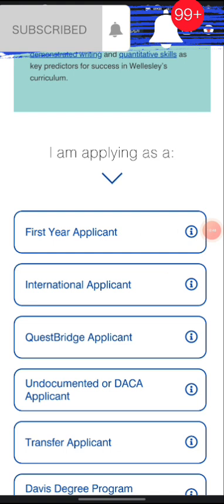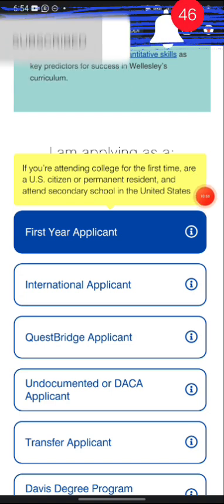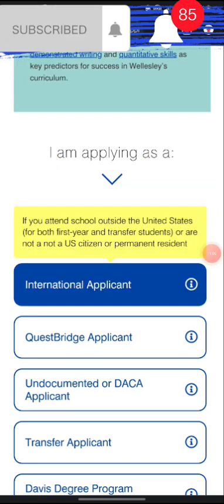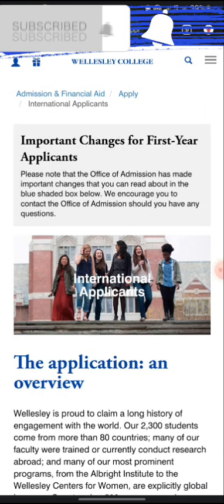applicant. So what you can do is click on this app icon here. When you click on that, you are attending college for the first time, and you are a citizen in the United States, or you have permanent residence. If you are applying as an international student, you attend school outside the United States for both first year and transfer students, or are not a citizen in the state. Okay, so I'm going to be clicking on international students.